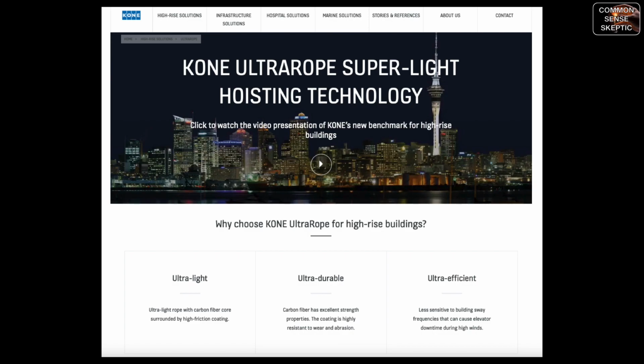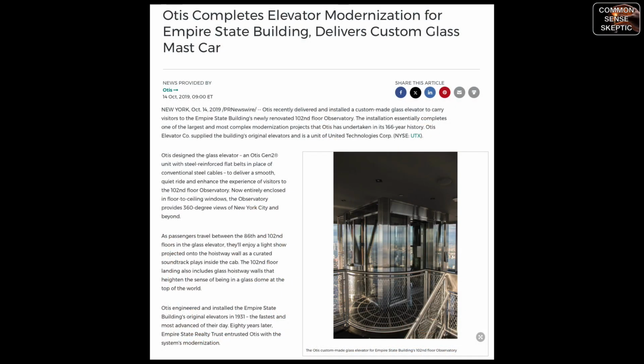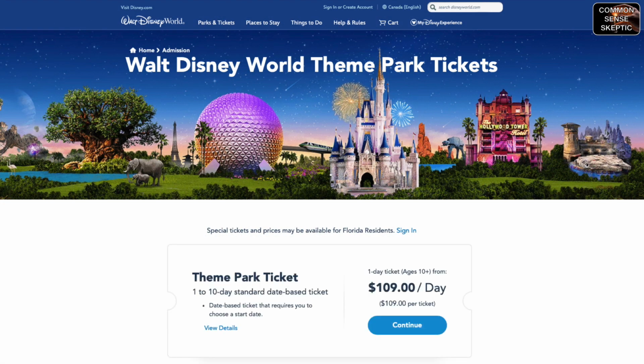Now, there have been advances recently that allow elevator cables to reach further than before without snapping, and the tallest interior elevator in the world now is in the Shanghai Tower at 124 floors, reaching 578.5 meters. The Empire State Building recently underwent upgrades to their system to take advantage of new technology. But of course, now they have to pay for their upgrade, so it will cost you $120 to take an elevator to the observation platform next time you're in Manhattan. In comparison, a day pass at Disney World will only run you $109.